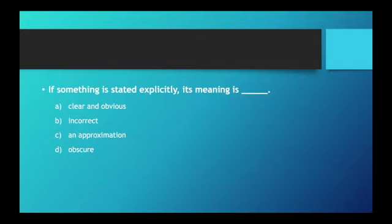Okay, you should be able to answer this. If something is stated explicitly, its meaning is clear and obvious, incorrect, an approximation, or obscure. Okay, from watching the video and even just knowing what the word explicitly means, you should be able to figure out A, clear and obvious.